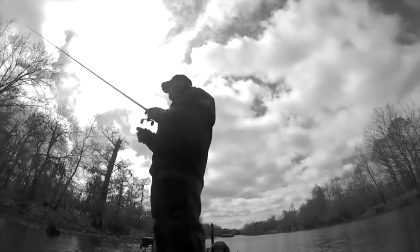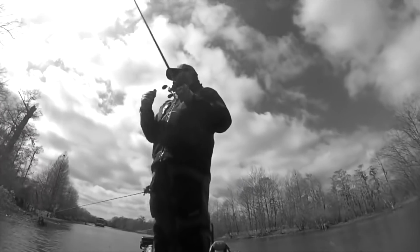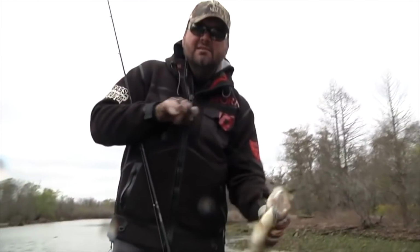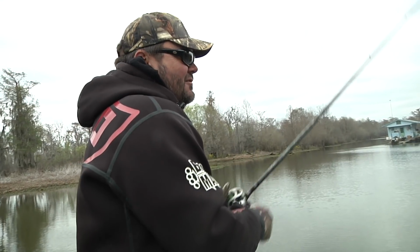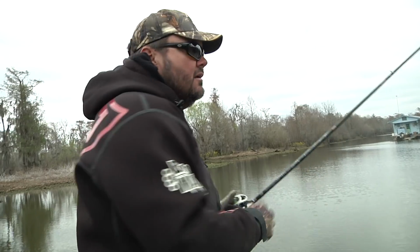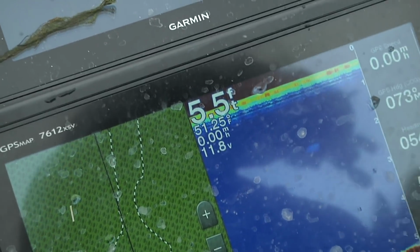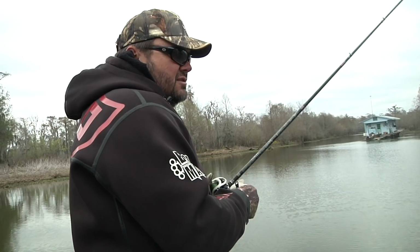What I'm doing now, I'm pitching that jig up shallow on that ledge where most of those lilies and some of those shallow stumps are. And then I'm crawling that jig back out, and one of those fish I caught out in about 4 feet. Now, people think, well, 4 foot's not very deep, but it's deep here. Most of the cover here is less than 4 foot. Really what you got out here in about 4 foot of water are those patches of coontail.